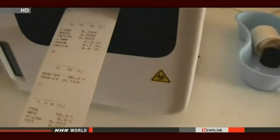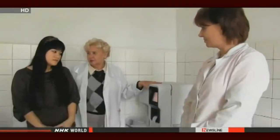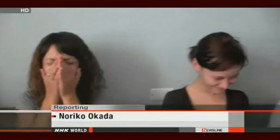A Japanese NGO organized the donation of this equipment from Japan. The hospital doctors are delighted with the gift. The device is portable, so we can take it to contaminated areas and give the children there high-quality testing. We appreciate the gift so much. Japan and Ukraine are still facing challenges in their struggle to recover. But those challenges are also bringing people together in a shared hope for a better future.